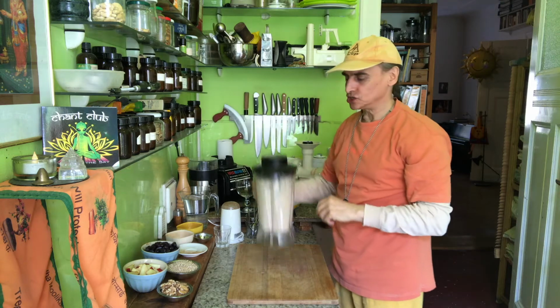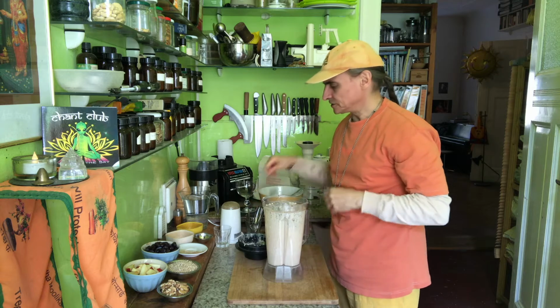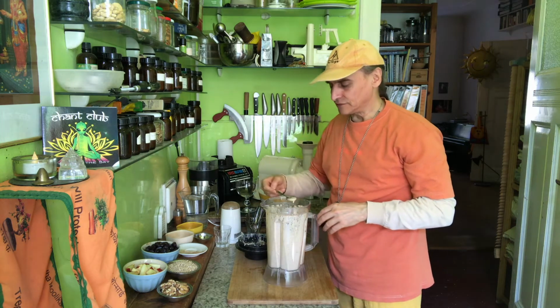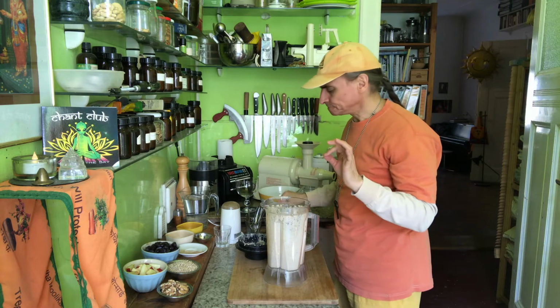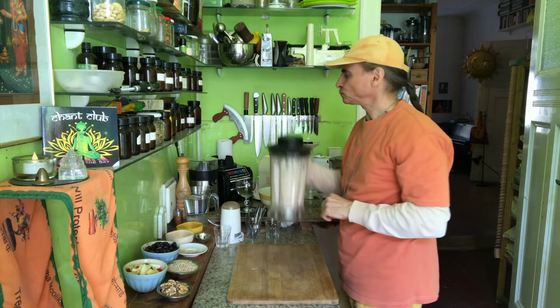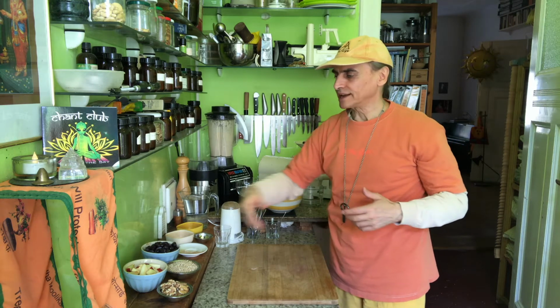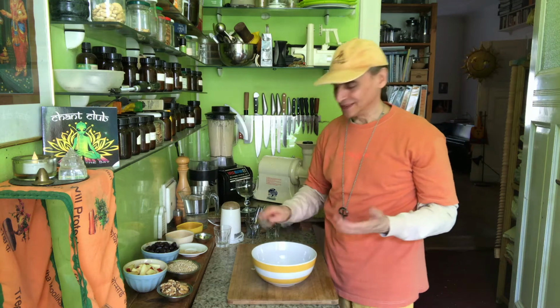The first blending is usually to break it all down into smallest pieces, and I taste it. Eventually I add something, and then I let it sit for a while. Nice. Let it sit for a while to soak the nuts, mainly the dates, and then I do a second blending in a minute and have the perfect texture.